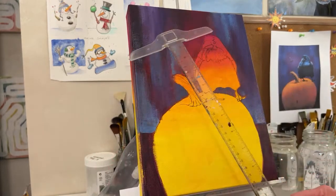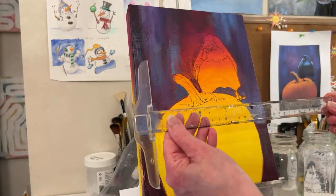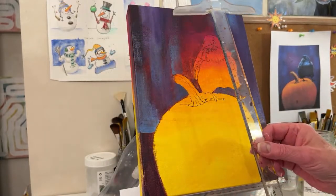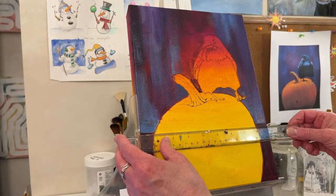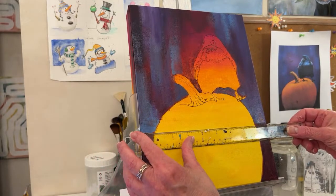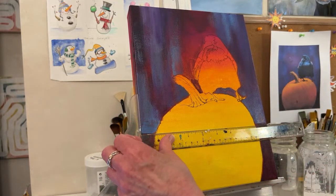Favorite artist tool ever? Do I dare say that? That's rather final. Wow. It's a little cheap 1 foot T-square from Michael's. I have lots of Michael's stores here in Omaha. It won't be perfect because the corners kind of come out on the canvases sometimes.